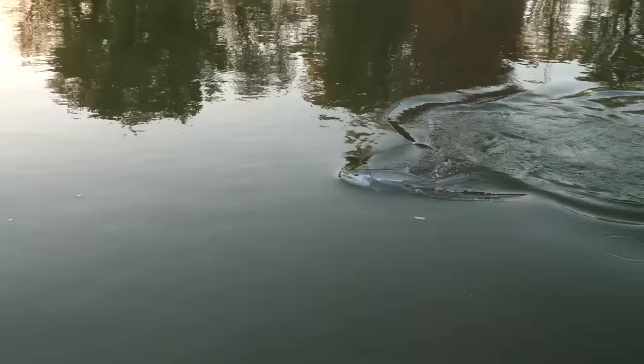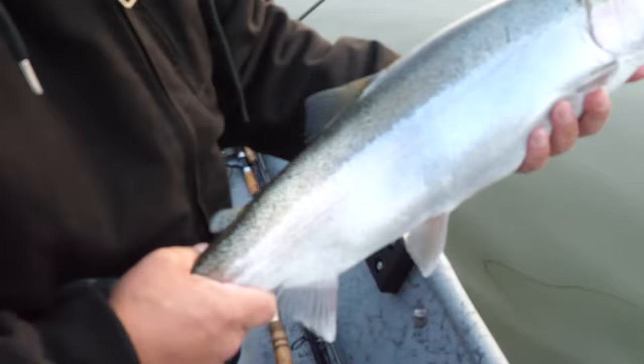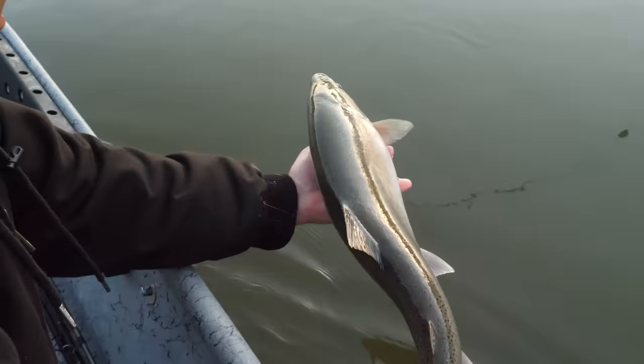Well, let's see if we can get a little look here, guys. We're not gonna net her. We wanna get this fish right back. What a great start to the day. Look at this, guys. What a beautiful fish. What a nice looking buck, guys. Look at how beautiful that fish is. We just got a quick shot. We're gonna get him right back in the water now. What a great start to the day. First cast, Mike.